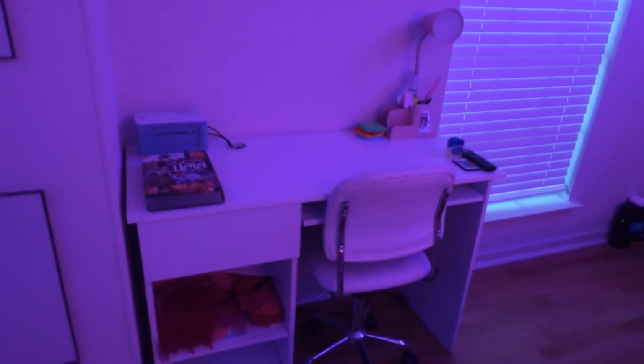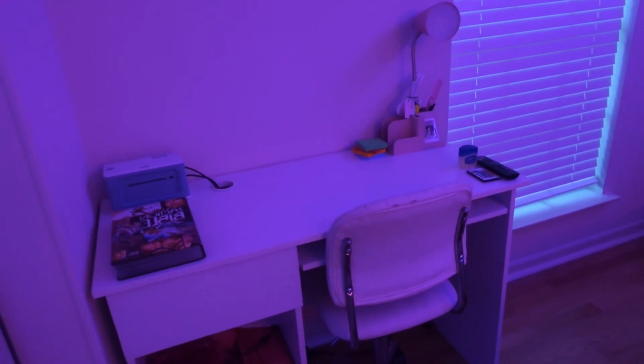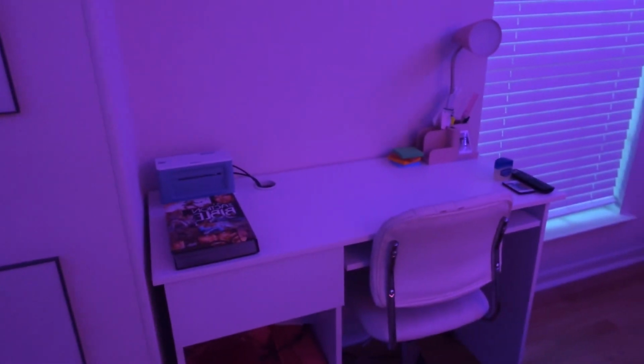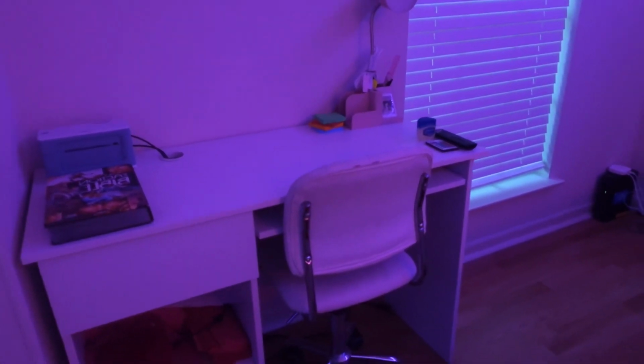Now, this desk is from Shein, which some of y'all might be very surprised about, because people mostly shop on Shein for little bedroom stuff and clothes and shoes. People don't really shop on Shein for house decor, but me, I did. My mom actually got this desk for me, so shout out to her.